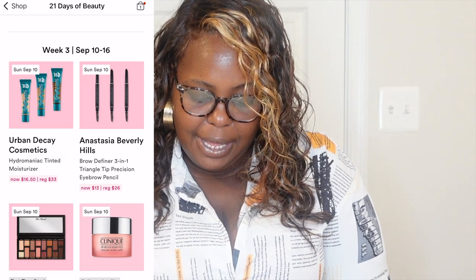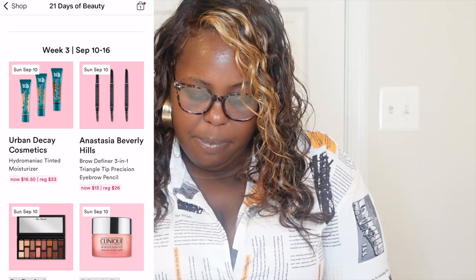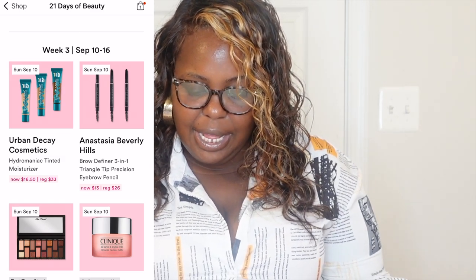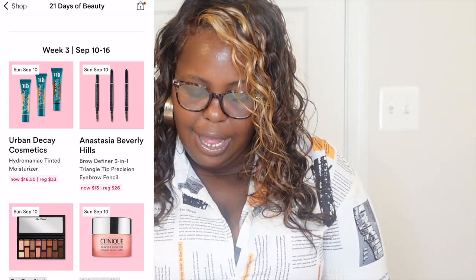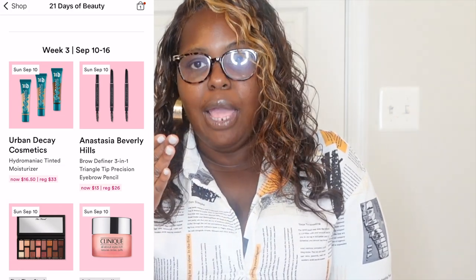But here's a sneak peek into week three, you guys. They have Urban Decay coming. The Anastasia Beverly Hills Brow Freeze, a 3-in-1 triangle tip precision eyebrow pencil. Now, y'all, I just told y'all last week that I wasn't a brow zip girl. Now, they had a brow zip last week. Now, this week, they come up with a pencil. Thank you, Ulta. Okay? I'll be adding that.